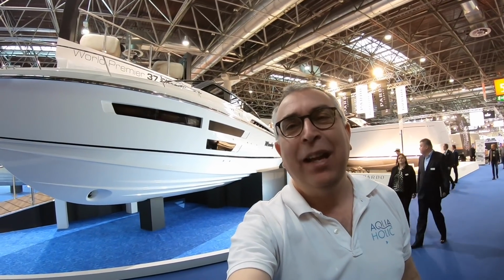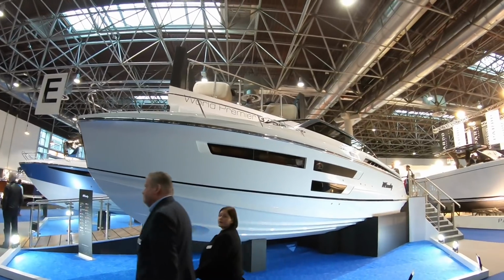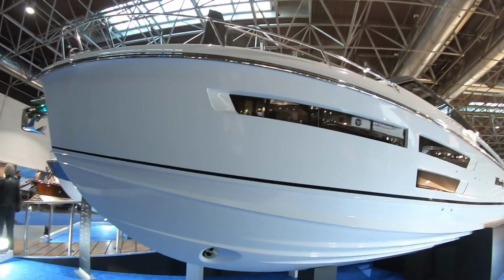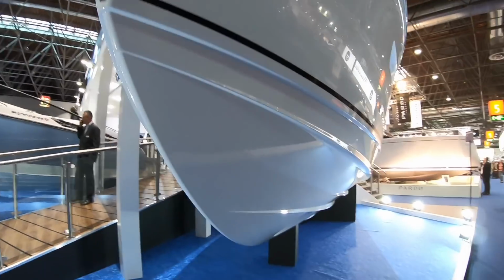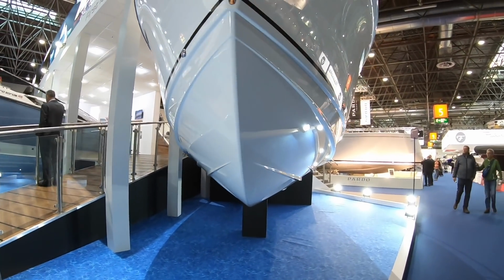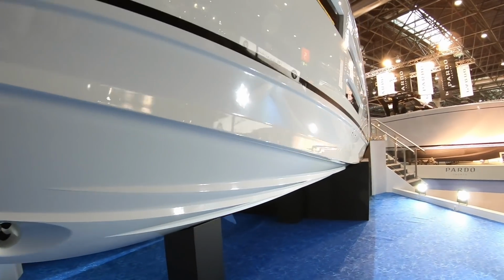This is Windy's brand new 37 Shamal. It's a new design direction for Windy, and it's a very pretty boat, but it stays very true to Windy's core DNA, which is a serious, high-performance seaboat. And you can tell that by the deep V. Look at this, the way that cuts through there. This boat is designed to travel very fast, very comfortably, and it's what Windy do best.